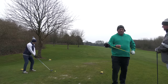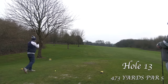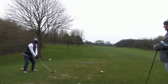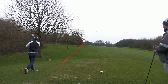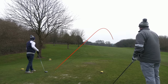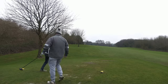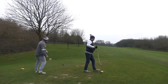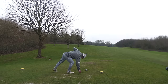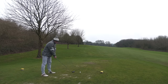There's a marker post out there, Jester. Do your best to get out there. I'm hoping not to be needed on this drive. Nice. Beautiful. It's a little bit right, but it'll be in play. Problem is you've blocked that. You might block yourself out. It really does sweep quite tight round this one, doesn't it? Another great hole, fantastic hole, especially when you get near the green.